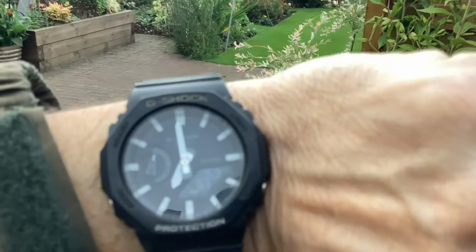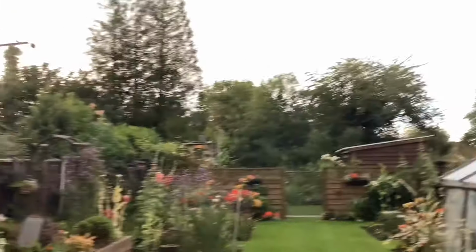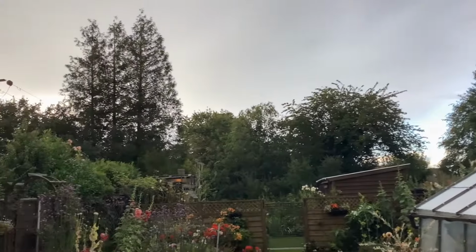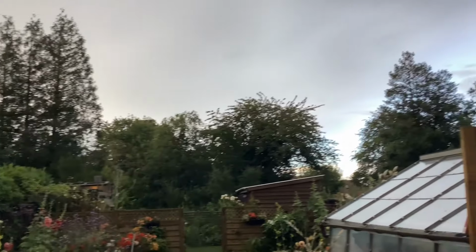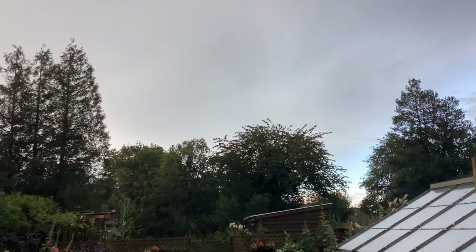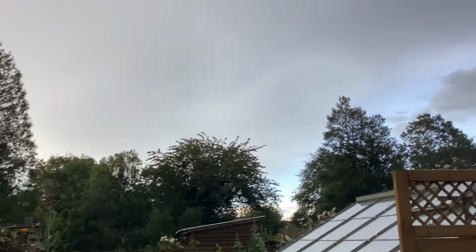Right, people, it's now 7 o'clock p.m. and these birds have been battling through the day. Nice bright weather most of the day, actually. The thunderstorms and rain came in about, I think it was 1 o'clock-ish in the end. Had rain at 1, absolutely hammered it down.